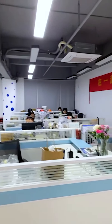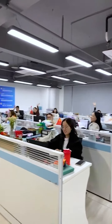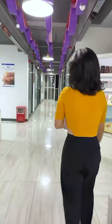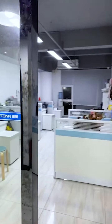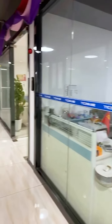Here is a very spacious room. Hi, say hi. They all have very rich industry experience, so I believe we can provide the best service to you guys. And next, here you can see is our purchasing department, and they will go out about every 2 weeks to buy the latest materials.